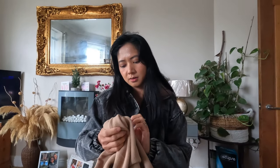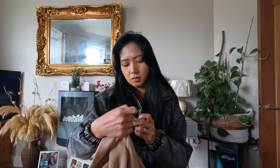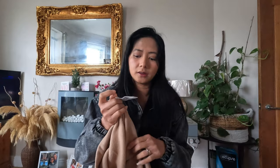Let's see. Material. I'm sorry, I cannot read because it's written in Chinese, so I don't know, but the material is really good. This is very good for this season, for autumn or winter. This is all I received for today. So I hope tomorrow my other parcel will arrive, and I will also unbox it for you guys.